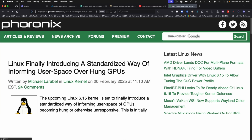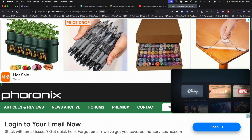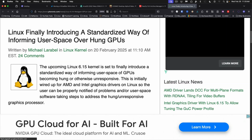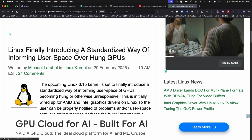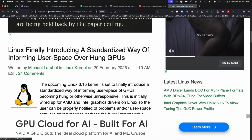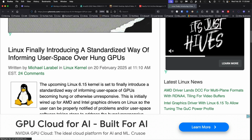The Linux kernel is finally getting a standardized way of reporting to user space about hung GPUs. This is coming in the 6.15 kernel. Initially, the feature will be for AMD and Intel's GPUs. Lots of rather geeky details in the article that I don't fully grok. From what I can gather, this will be useful for gamers and perhaps for the Steam Deck as well.